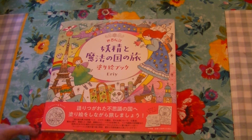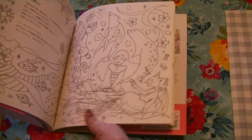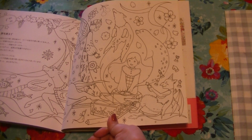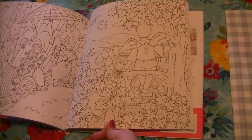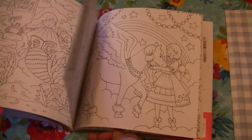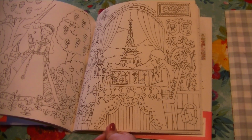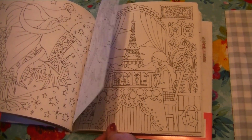So this is Eriy's latest book. I forgot the name of it already, and obviously it's in Japanese. Magic Legends or I can't remember. But anyways, she has had other books in between her romantic country series and this one, and none of them really floated my boat, but the pictures in this book really enchanted me. When I saw a flip through, I was super shocked, and I love them. I think they're beautiful.